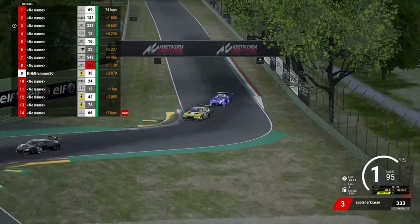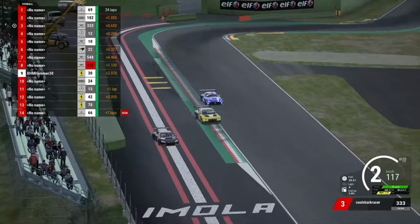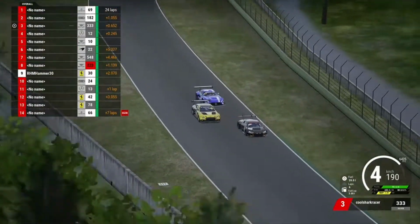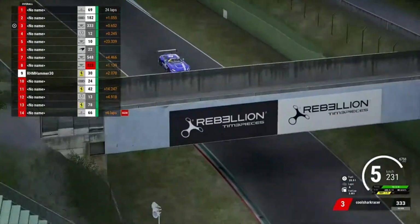Really good stuff here. But Taylor's had a bit of a tank slapper. He's gone over them curves. He's managed to keep it in a straight line. He's joined back on in front of Killshot. Killshot does well to avoid. He's going to try and go up the inside. Didn't lose any momentum.